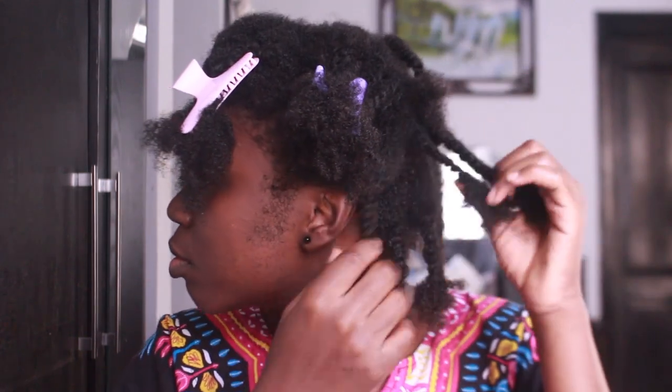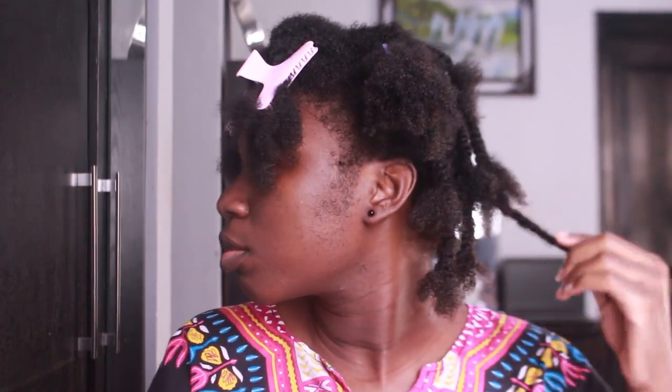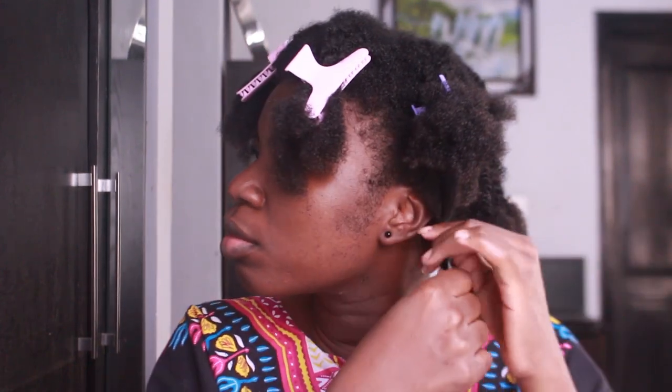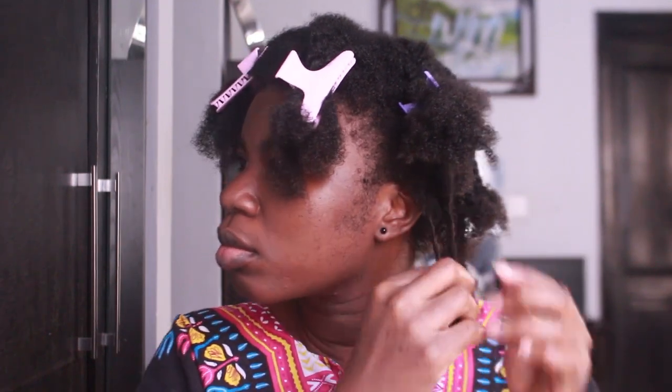So I'm taking out that section. As you can see, I've already sectioned my hair into smaller sections, to the size that I would like my twist out to be. Yes, I know it's a lot of work, but I decided to do this behind the camera. I didn't just want to be sectioning it all over again in the video. So I'll just twist it out, then I'll twist it back up. So that's what I will be doing.